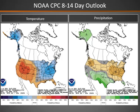Looking at the 8 to 14 day outlook, taking us from April 3rd to April 9th, we are looking at a warmer pattern starting to move into the west as we approach early to mid-April, and we will still see some wetter conditions over southern areas of the Great Basin with some drier conditions up north.